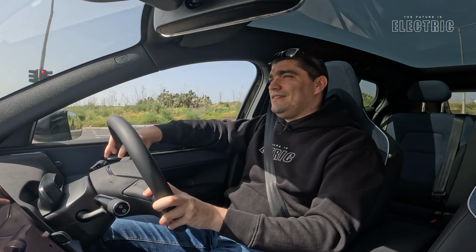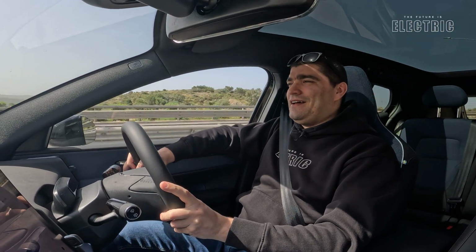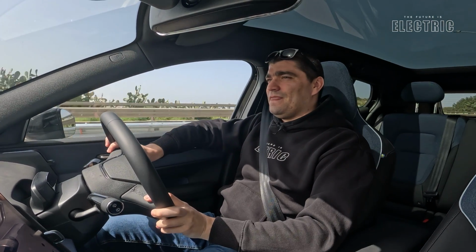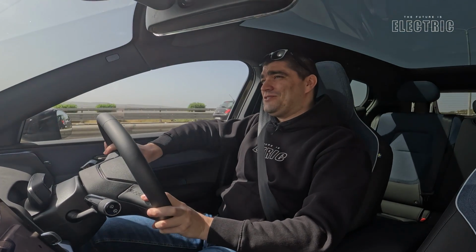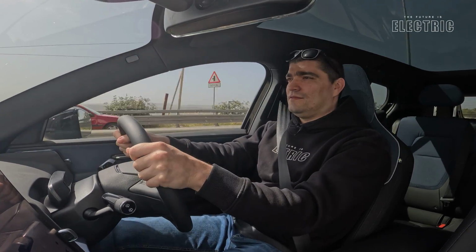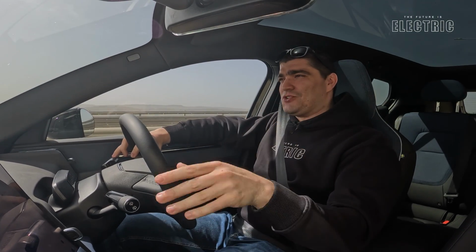So let me just get around this bend. I don't intend to speed here, I just intend to feel the accelerative forces, which again should be faster than most supercars actually, which just puts them a bit to shame, I feel. All right, so let's see the kind of pickup I get here. So I stopped it at the speed limit just to be sure.